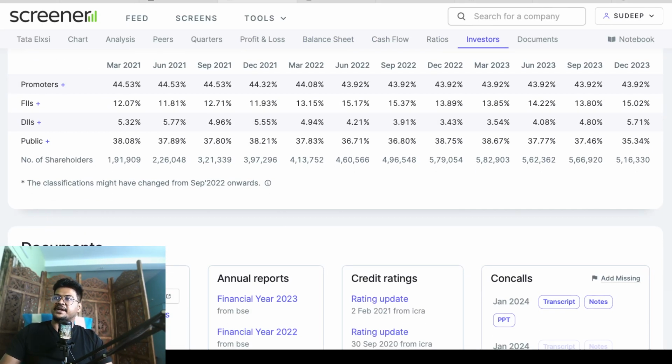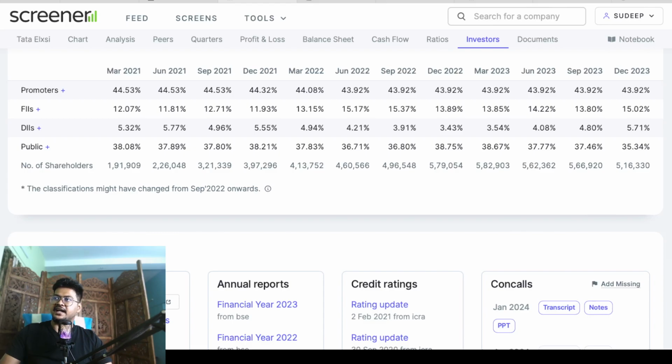Now coming to shareholding pattern, so we can see that in the last quarter the promoters have not changed their stake. It is still 43.92, but we are getting to see some significant increase in stake by the FIIs from 13.80% to 15.02%, which is really good. And then coming to DII's holding, there also we are getting to see some growth, 4.80 to 5.71. So almost you can say 1%. Okay, so this is clearly a sign of strength for the company fundamental wise. The profit and loss statement, the shareholding pattern, everything is clearly showing that Tata Elxsi is fundamentally strong and should be considered for investment. But let's go to the price action and see if we can time this right or not.